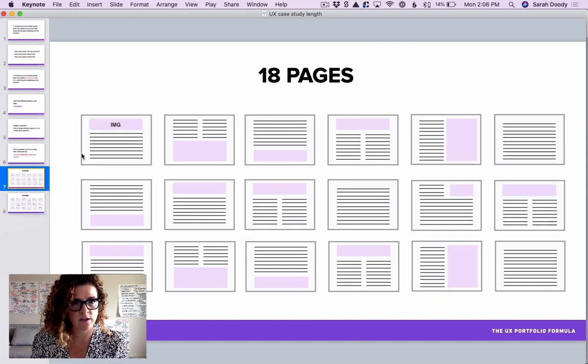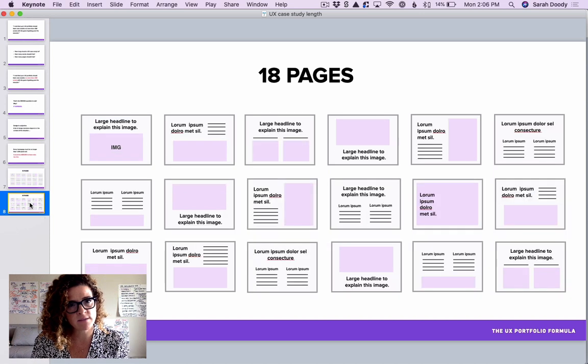Someone who's looking at this one might go, nice. And then, page 4, they just get overwhelmed because it's just like walls of text, lots to read, feels like a lot of work. This one doesn't feel as overwhelming. And so as you look at your case studies, think to yourself, does it feel long?